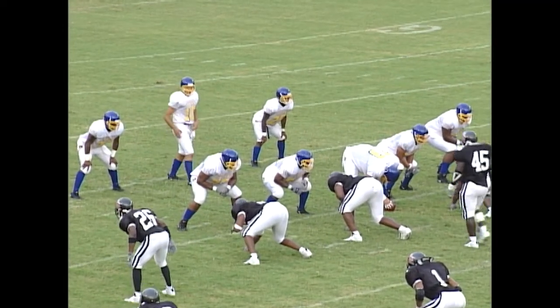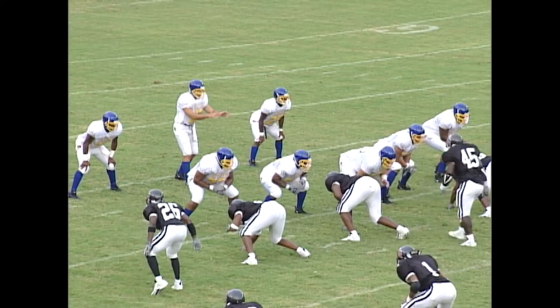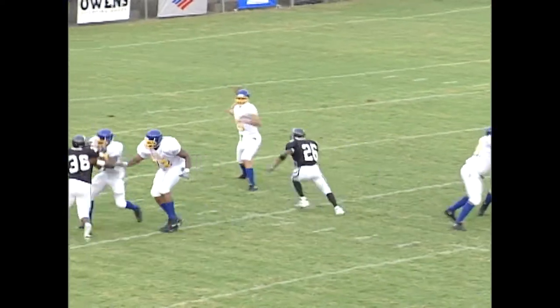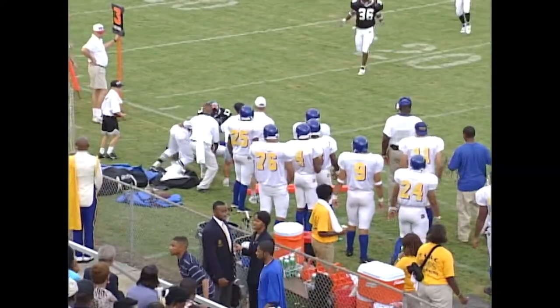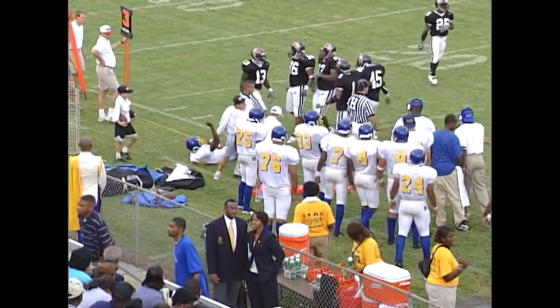They're in the shotgun. Two far side, one receiver this side. Backs are split. Villanova wants to throw again. Pressure blitz. Hit, throw, complete. And a good hit out there. Just right at the marker. Valdosta State had a beat.